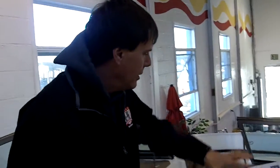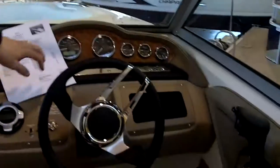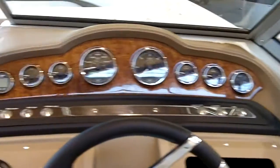Okay, now when you're talking about Cobalt plush, you're talking about a different kind of plush. Look at the vinyl wrap dash. I mean, look how this boat is finished off. If you're sitting at the wheel of this boat, you're enjoying yourself even if you're going 6 miles an hour. But this boat will go a heck of a lot faster than 6 miles an hour.